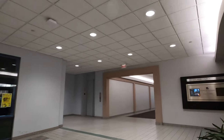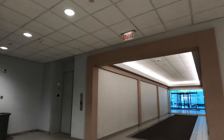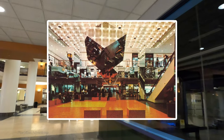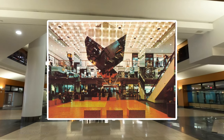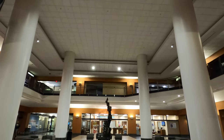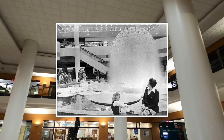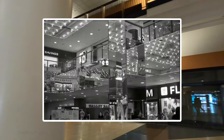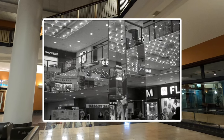This hallway here leads to the office tower. Here's a photo that was taken back around 1970 when the mall first opened. And as you can see in the center there, they used to have a giant metal cube hanging from the ceiling. They also had a globe spray jet fountain right in that same area. And you can also see in this photo here that most of the surfaces in this area used to be covered in mirrors.